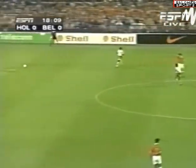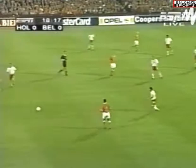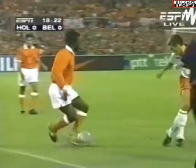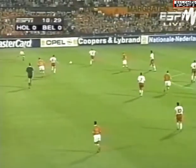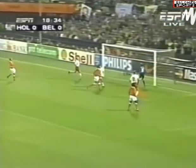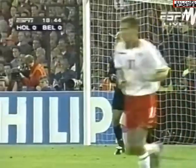Netherlands in possession. Frank de Boer. Rising up. Belgium coming into this game without Luc Nilis, top goal scorer in the Dutch league last season for PSV Eindhoven, out because of injury. For the game where they definitely need goals now. Cross from Newman. Philip De Ville there taking that one quite comfortably despite some attention.